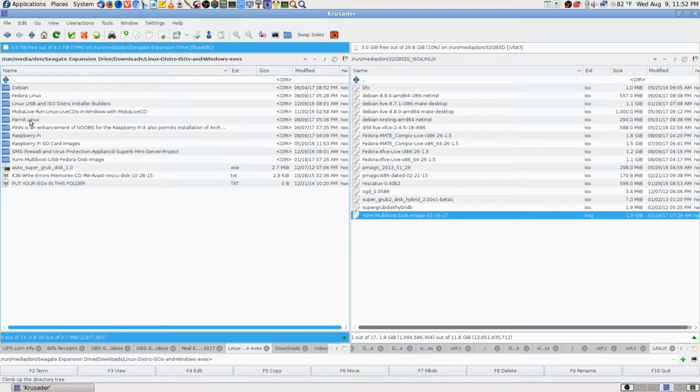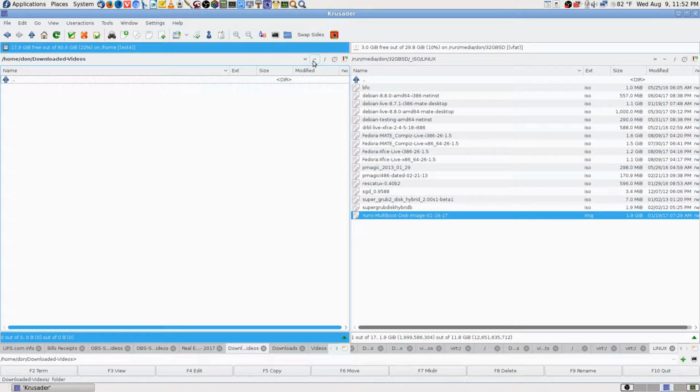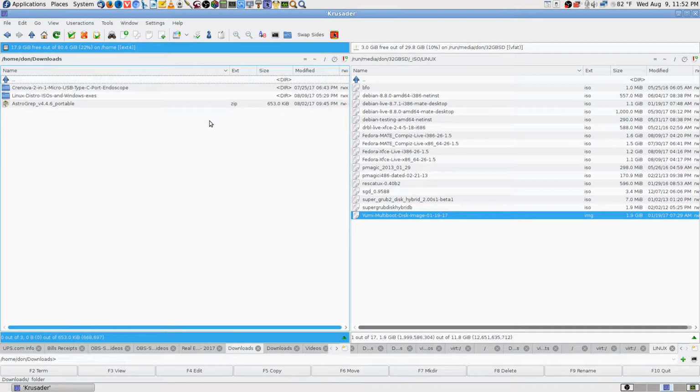If there was anything I might need, it's whether Yummy will boot. I'm not sure it will. I may have already tried it. I meant to go to my downloads folder. Now that I made this extra downloaded videos folder, I did that because I didn't want to back those up to Google Photos, and I was backing up my USB drive to Google Photos until this is the whole point.